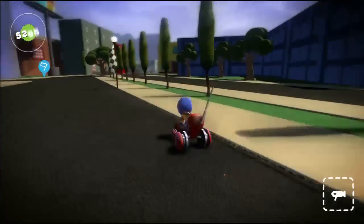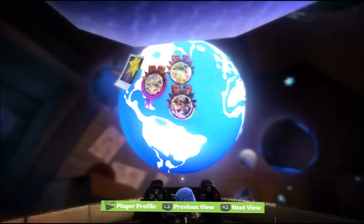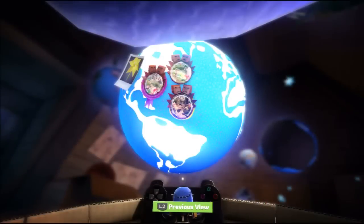But it really opens up the possibility of RPG type levels, Zelda style levels, you know, because this is a 3D game, so let's use it to make 3D stuff.